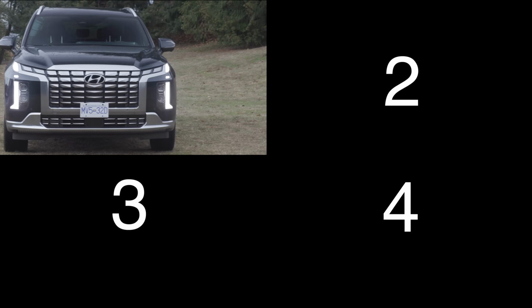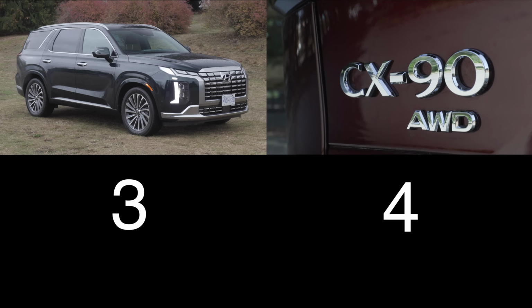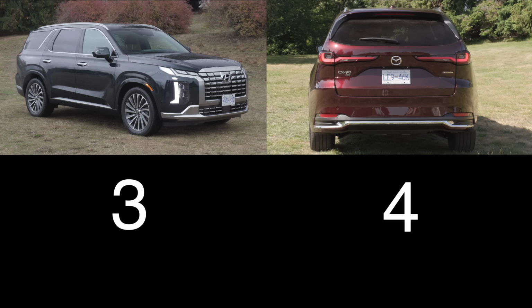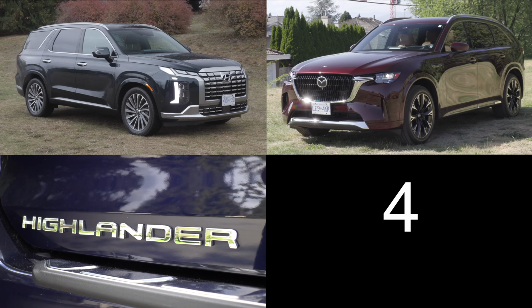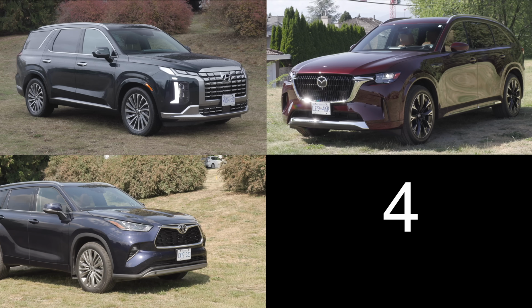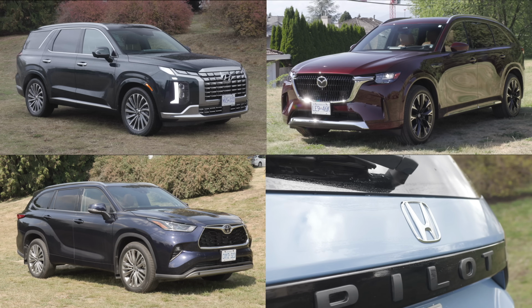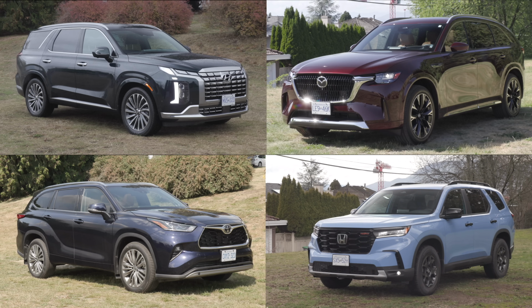There are a whole bunch of 3-row utilities. We chose 4 for your consideration. Up first is the Hyundai Palisade with a 3.8 liter V6, 291 horsepower, and a starting price just over $52,000. The Mazda CX-90 with a 3.3 liter inline turbo 6-cylinder, 280 horsepower, and a starting price of $48,500. The Toyota Highlander with a 2.4 liter turbocharged 4-cylinder, 264 horsepower, and a starting price just over $48,500. The Honda Pilot with a 3.5 liter V6, 285 horsepower, and a starting price just under $54,000. So there are 4 3-row SUVs for you to consider.